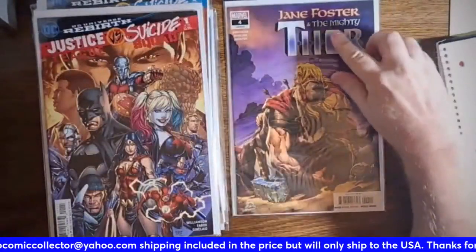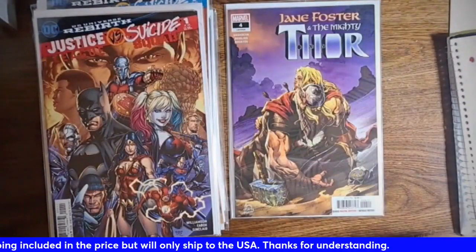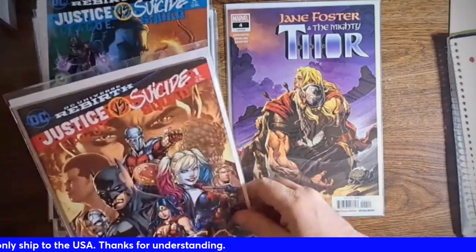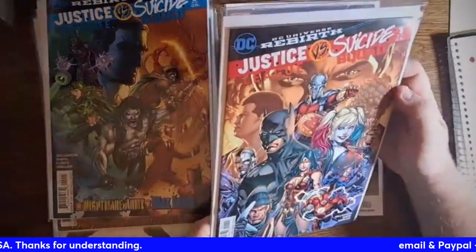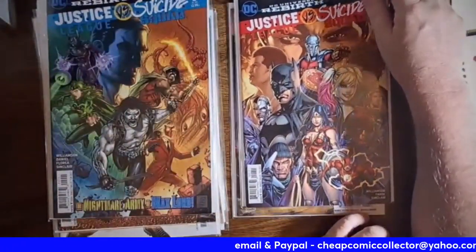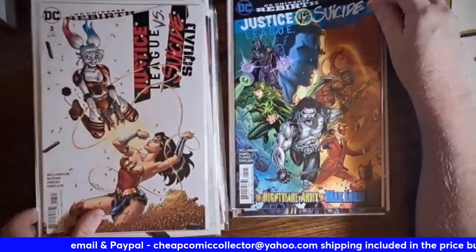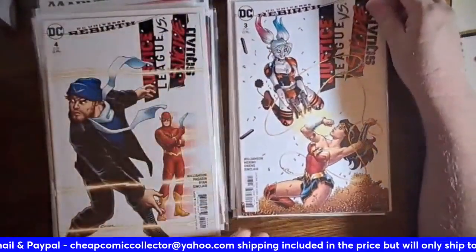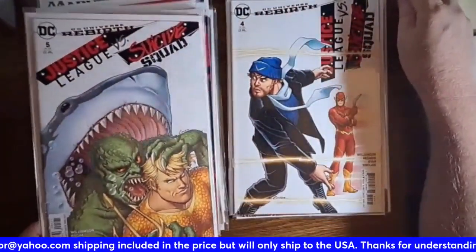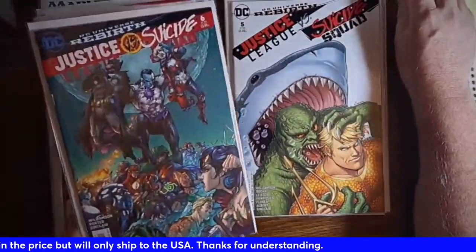Let's see, we got Jane Foster, The Mighty Thor, number 4, Legacy 323. And Justice League versus Suicide Squad, number 1 of 6. I do have the whole set. This is number 1. Number 2, number 3, 4, 5, and 6.